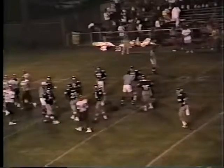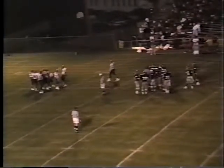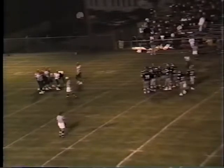I didn't see who knocked it down. Somebody got a big paw at the line of scrimmage and knocked that ball up in the air, and Adam Wright came ever so close to having an interception. It'll be 3rd down, and still about 11 needed for the 1st and 10 for the Leopards.